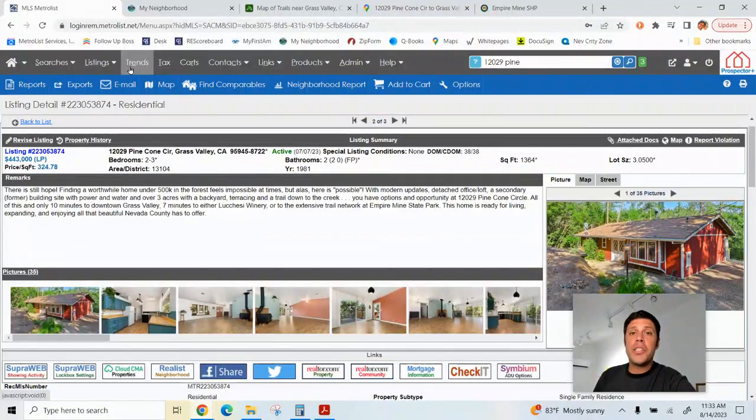Folks, I just wanted to share some info about my listing at 12029 Pinecone Circle. We've got it listed at 443. It's a 2-bed, 2-bath, 1,364 square foot home on 3 acres. There is also an additional unit, an office with a sleeping quarter loft above, that is detached from the house. So you have 3 effective rooms in the house.